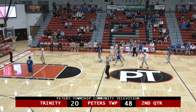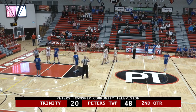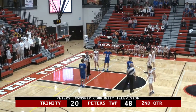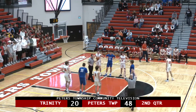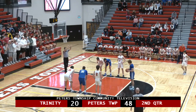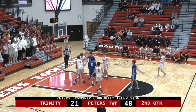Somebody different. Nick McCullough picking up a foul deep in the backcourt. So Trinity's going to go to the line for a 1-on-1. Looks like Jonah Williamson's going to be at the line. So at the 2:16 mark, Peters Township 48, Trinity 20. Foul shot's good.